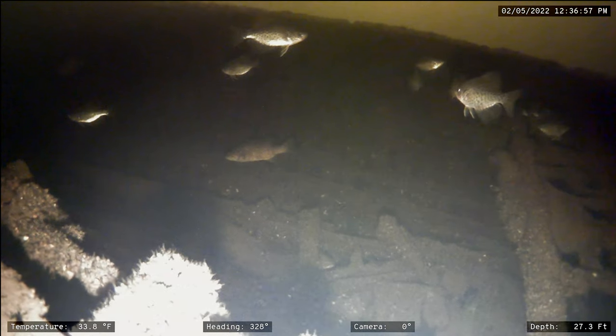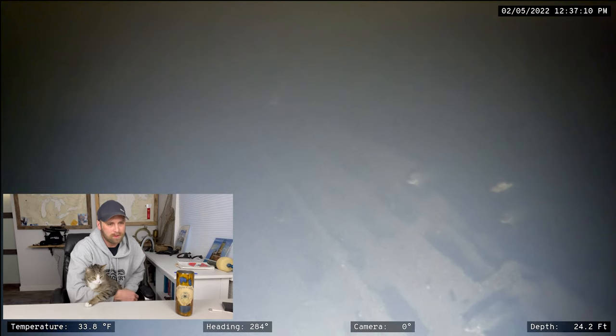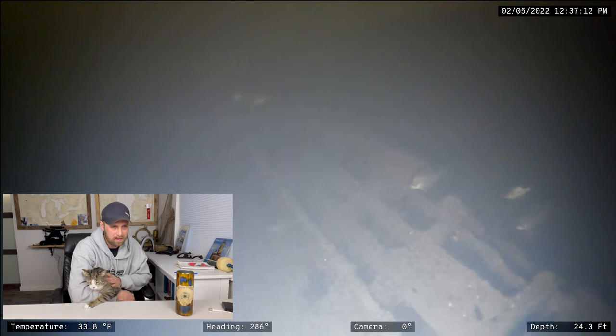So here, I don't know if this is a cargo hatch or something in the deck, or if the deck's just fallen away, but loaded with fish. There's a bass down there, mid-screen at the bottom. So we're gonna head towards the bow now.